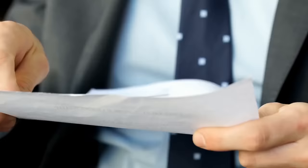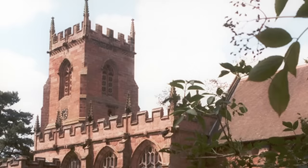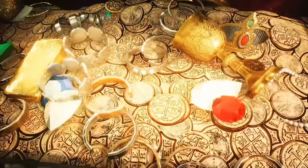Keep in mind that although Edward doesn't have the evidence he needs, that doesn't mean he's wrong. The church underwent major restorations between 1871 and 1874. Much of the original structure could have been destroyed. If Templar treasure was found during the work, chances are somebody took it.